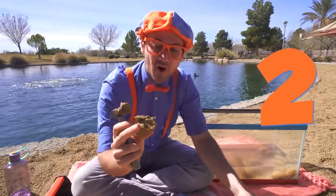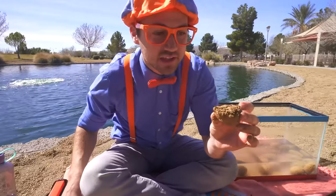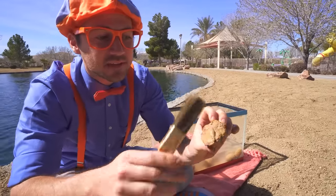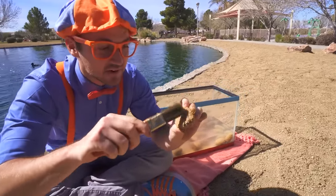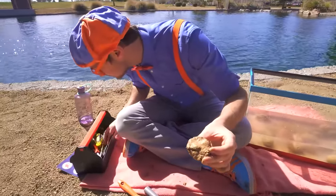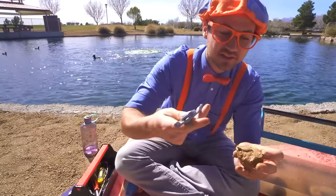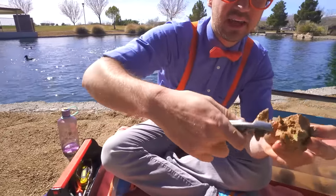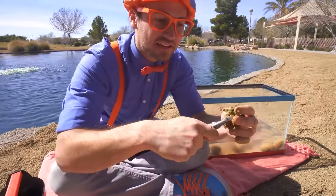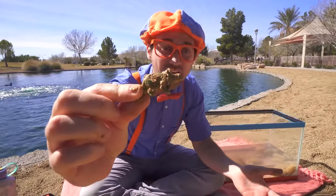One, two. Oh, look right here. Okay, I have a brush that I need to brush off. Oh, do you see that? Yeah, the dinosaur's tail. Okay, now we need a set of pliers so we can really get some of these pieces out of there. Oh, look at that. Whoa. Yeah, we got a dinosaur.